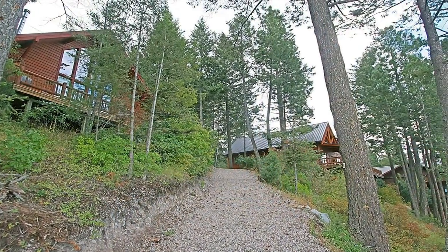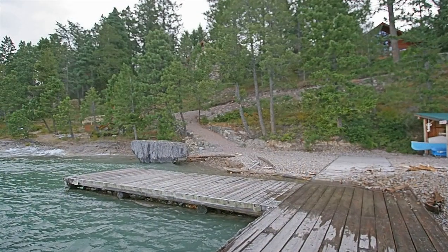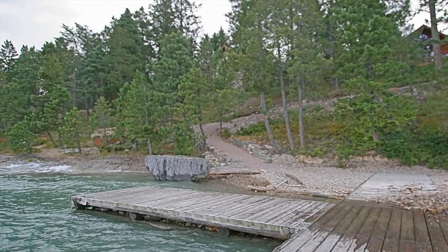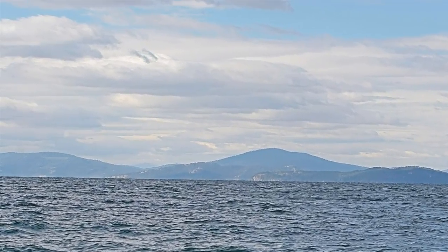This special guest house shares the gorgeous grounds and pristine pebble beach of the next door main house for an excellent family reunion retreat. Make special memories year-round at the last best place on Flathead Lake in Bigfork, Montana.